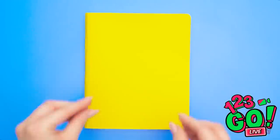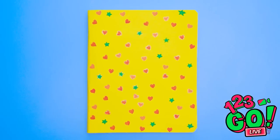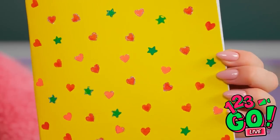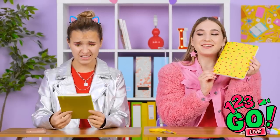And now to bring out my notebook. I'll use it like a stamp. I don't have to stop at hearts either. There we go! I've got hearts and stars now, too! See? My notebook has that, too. And I didn't need stickers. Whoa! I can't believe you made that!